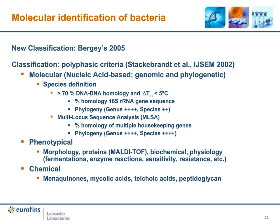Phenotypical criteria like morphology, protein content, biochemical characteristics, physiological traits are of very big importance in providing simple tests to discriminate between close species. And finally, chemical criteria, menaquinone and mycolic acid and so on. They are of great value for high-level taxonomic separation like genera or family.